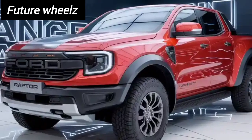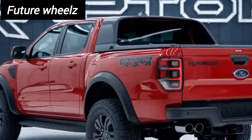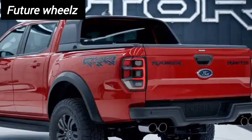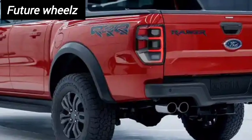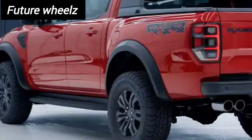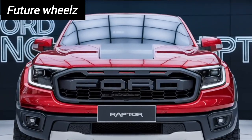It's bold, it's aggressive, and it's built to go where most trucks can't. Ford has taken everything that worked in the previous generation and turned the dial up to 11, from its muscular exterior design, to its tech-filled interior, to its raw power and advanced suspension. This is a truck that doesn't just talk the talk, it backs it up on every kind of terrain. If you're looking for a mid-size truck that blends everyday practicality with extreme off-road ability, the 2026 Ranger Raptor is going to be hard to beat.